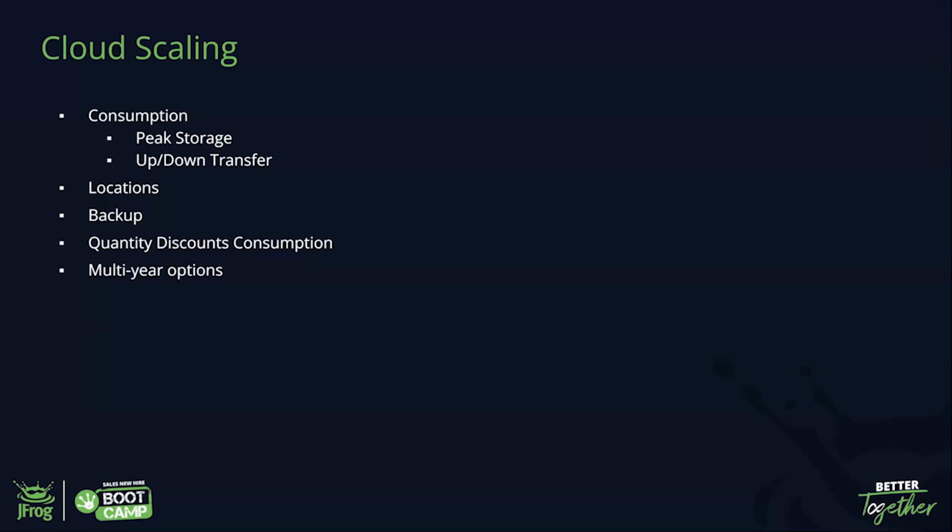They might have different locations that they need, whether it be one in Europe, one in the US, one in Asia, or what have you. There's also backup. We see more and more companies wanting to have multiple of these, so if one goes down, they have a backup to continue work. And this also in turn gives them a better uptime. And then there's quantity discounts based on consumption and multi-year options, similar as we discussed in the self-managed side.